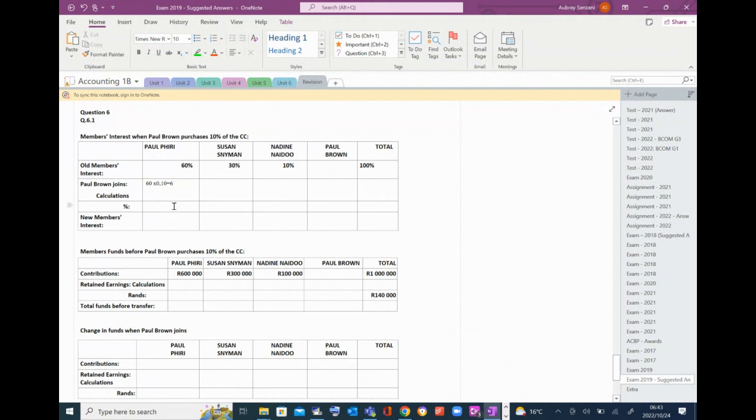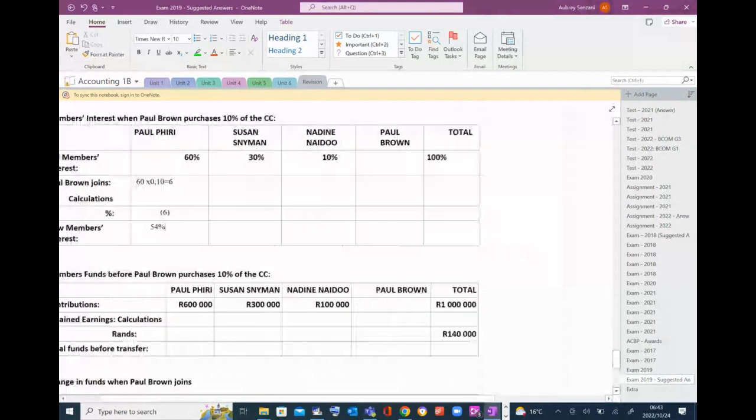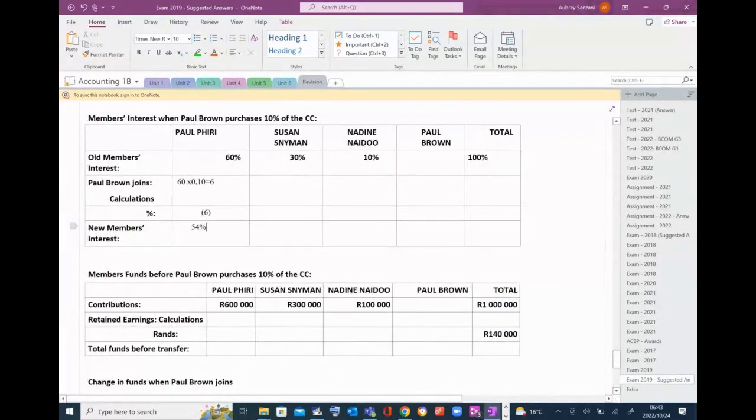I'm just doing the first one so you can see, but otherwise we are pressed for time. So the new member's interest is obviously going to be 54%. Can you guys see clearly? Let me zoom in just a bit. Okay, all right.